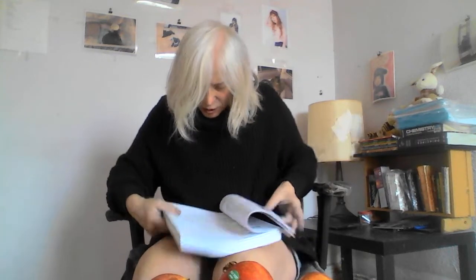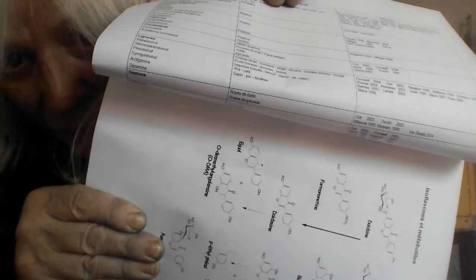Now, œstrone. What is œstrone? There you go, œstrone. Here at the bottom on page 26, it says œstrone in the big huge center of dates, and also in the seeds of pomegranate. In French it's called graine de grenade. And what is œstrone?